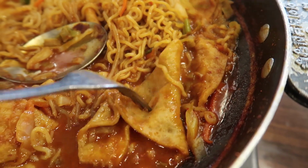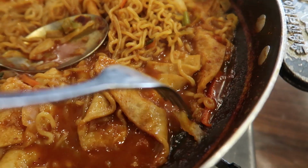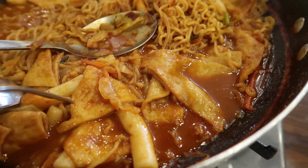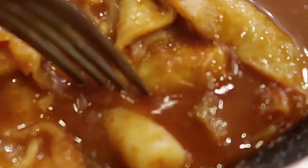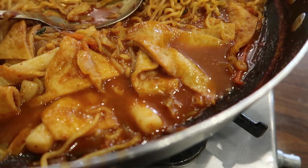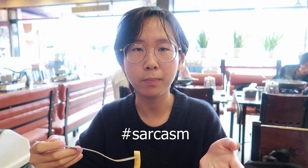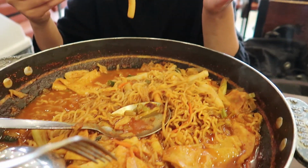The fish cake is so nice and chewy. Delicious. You're very obsessed with fish cakes now. I really like them. But the tteok is nice too. I actually really like the noodles, and I think it's because I generally like noodles. How are we gonna finish all this? It's a two-person portion, so technically we should... Two-person. You're right. This could feed like 4.